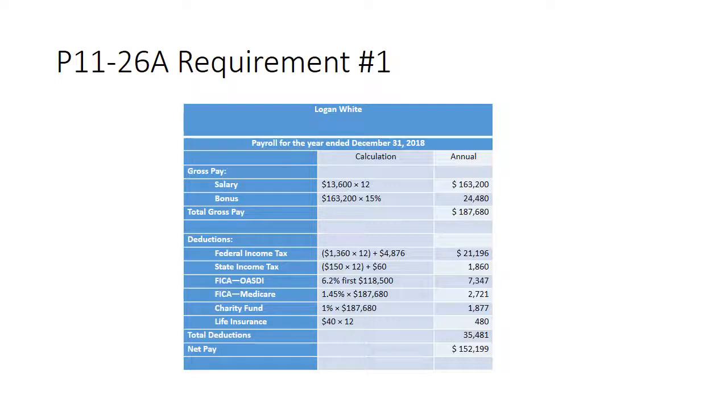So what did he have deducted from his paycheck? Well, first off, there was federal income tax of $1,360 a month times 12 for 12 months. And add to that the additional $4,876 out of his bonus paycheck. So his total federal income tax deducted. The employer never pays this to Logan. They pull it out, they keep it aside, and then they pay it to the federal government on behalf of Logan. They're required by law to do that.